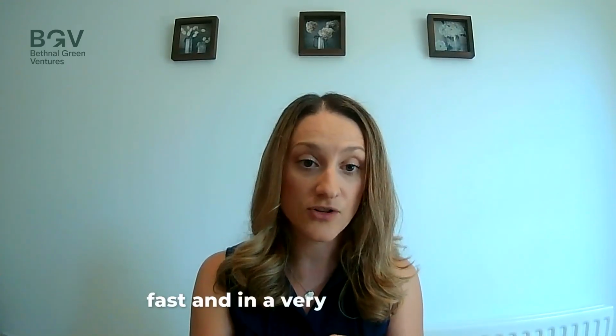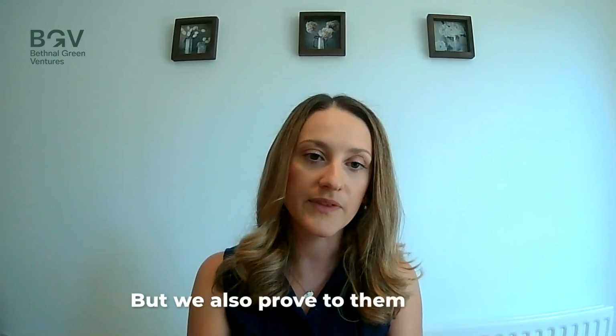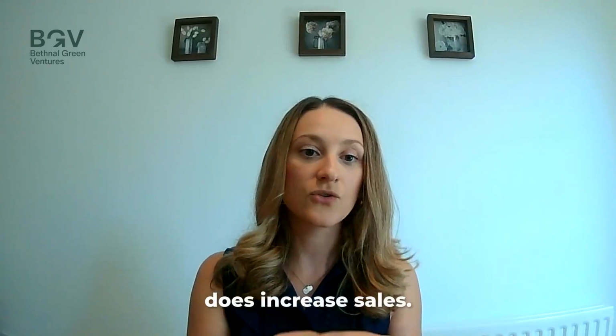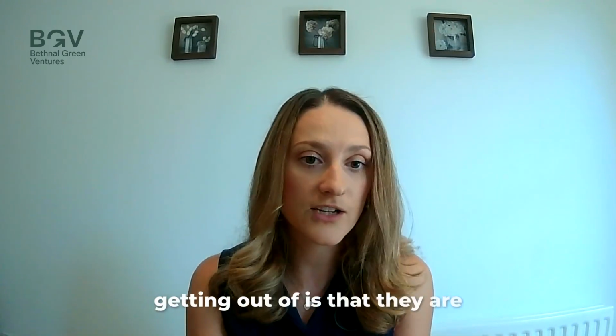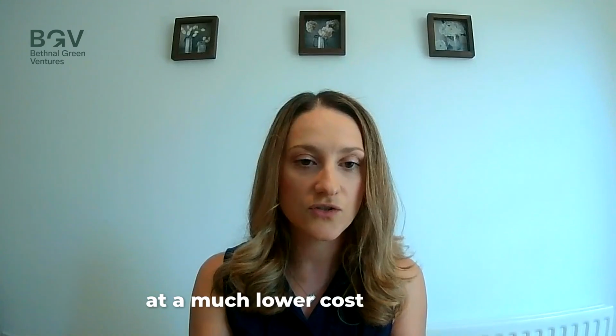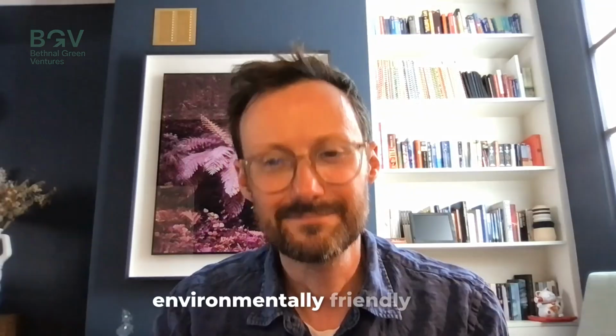We identified that we are, firstly, able to move the goods in a very fast and very cost-efficient way. So that's the e-cargo bikes component. But we also proved to them that by moving the right stock, it actually does increase sales. So one side of the equation that they're getting out of it is that they are increasing their sales, they're increasing their availability metrics at a much lower cost than it would cost them to do it in absolutely any other way. But they're also doing that in an environmentally friendly way.